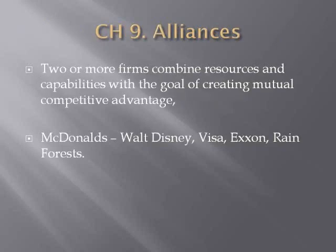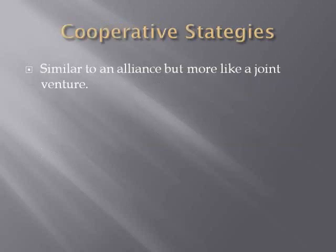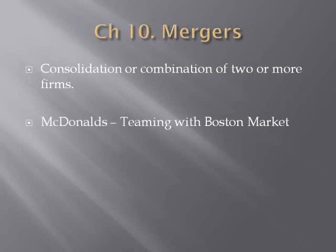In chapter 9 of the book, I learned about alliances, and this is where a firm joins with another firm and combines their resources. McDonald's has done this in many situations, including with companies such as Walt Disney as one of the biggest, and what they did was create toys for children to market to the children, and they created toys that were Walt Disney characters.